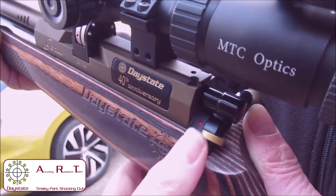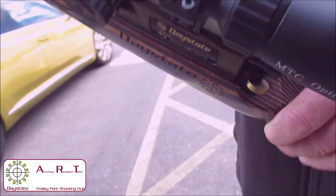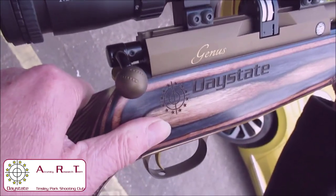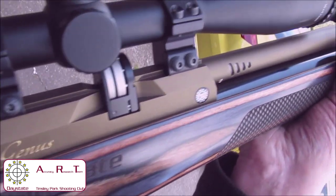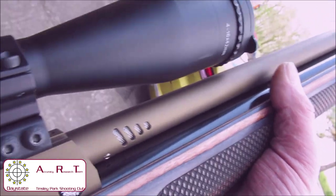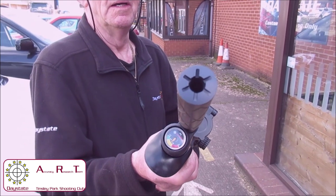Safe to catch even gold. Yep. And a bolt. Gorgeous. Yep, absolutely beautiful, isn't it? That's the shroud look. The ear out, I think. Yeah. Nice little moderator. That's a beautiful moderator, isn't it?